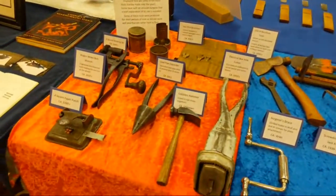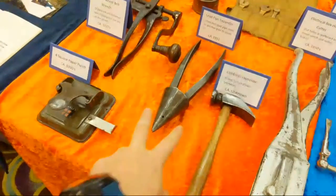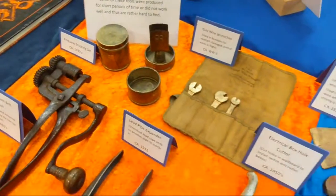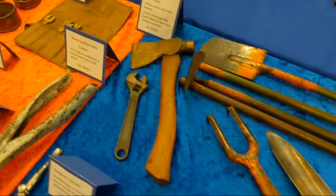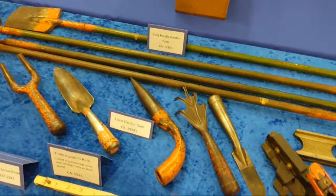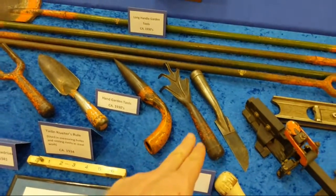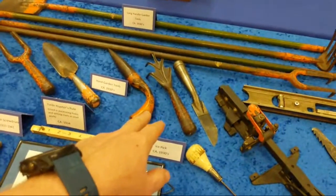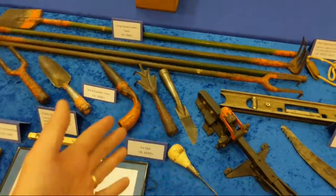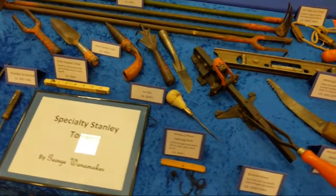Here are the rare tools. So here's the lead pipe spreader, the smoking kit. And all of these are gardening tools that they made during the Depression. They're very, very cheap. They're just stamped metal, made very cheaply so that they could sell them cheaply during the Depression. But they could still keep their workers in business. Stanley made a point of keeping the workers working even through the Depression. It wasn't easy, but they did some amazing things.